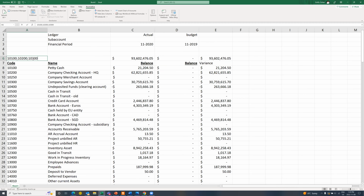The next example I'm going to share is using a range. So let's say we were looking for 10-100 all the way to 10-750, and the same idea applies. The last one is the use of wildcards. And this is best explained by an example. Let's say we're looking for any account with a leading 1. After that, we'll put 4 question marks. And then let's say we don't want 10-200. And then you'll see it update in real time.